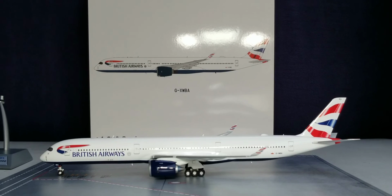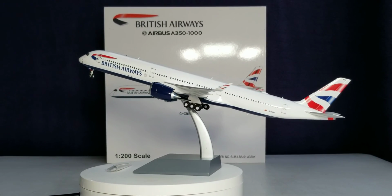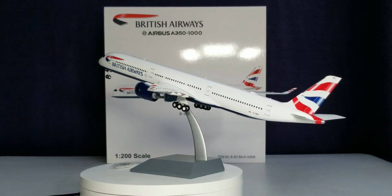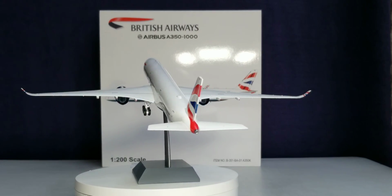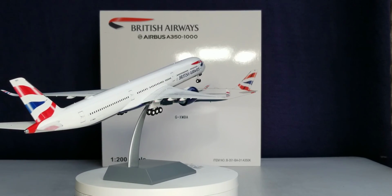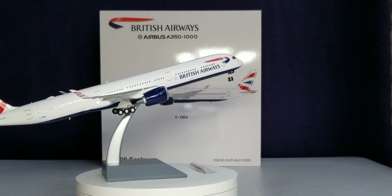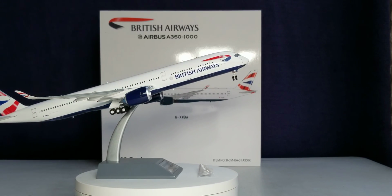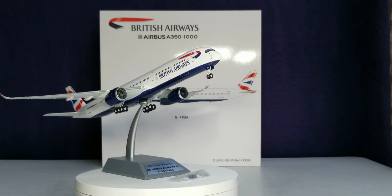All right, everyone. This will wrap up this model review. I'd like to know if you got this model or you plan on getting this model. I passed up on the Gemini Jets model. I got my reasons why I passed up on it. There were detailed reasons, but this one tops it. But Inflight did two more models like this, so you can snatch either one of them up. That's just as good. But I highly recommend this model if you can get it.